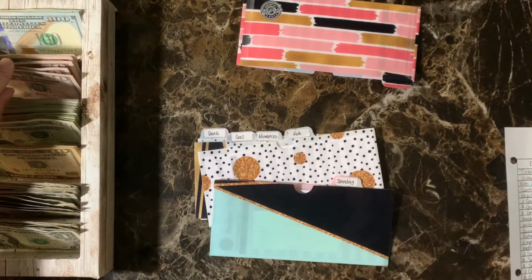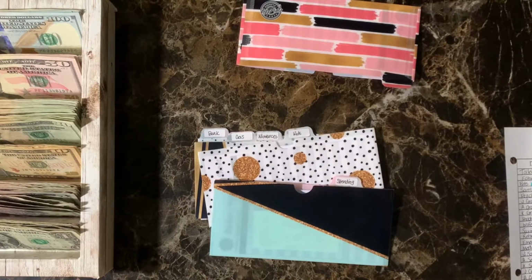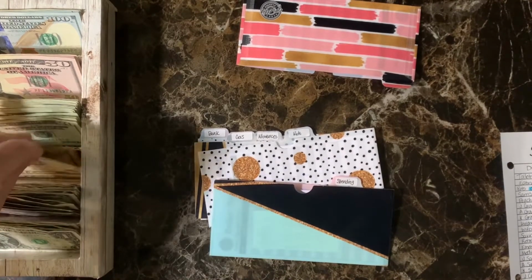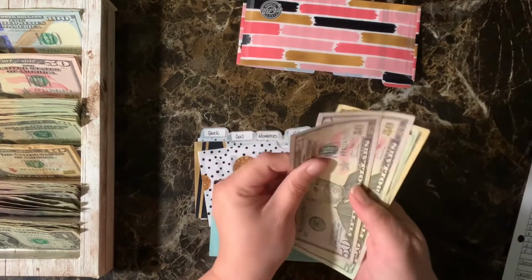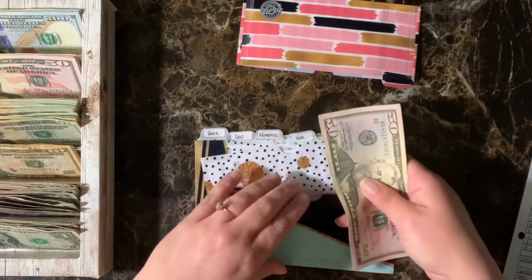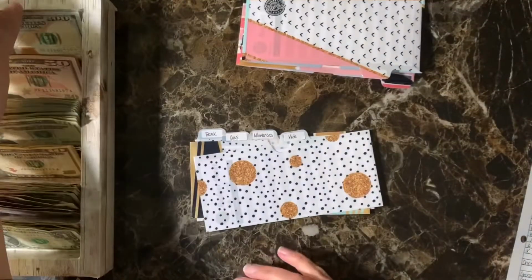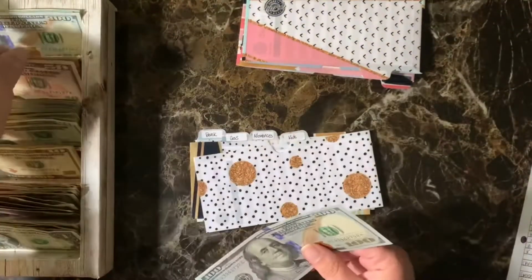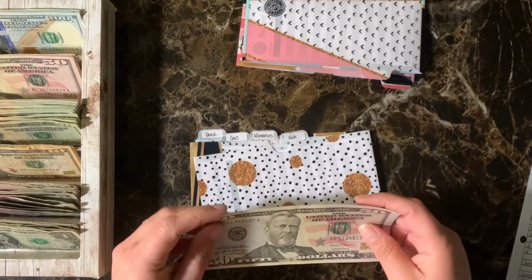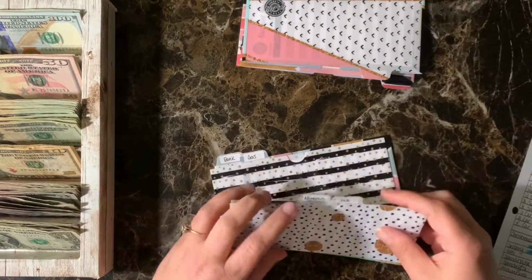Next will be my spending, which is going to be 150 this week. So I'm doing mine in 2 50s, 2 20s, and a 10. So 50, 100, 120, 140, 150. And because we are equal partners in this house, my husband also gets 150. He likes the larger bills because he likes to save for bigger items. So I don't have his envelope, so I'm just going to put this to the side for him.